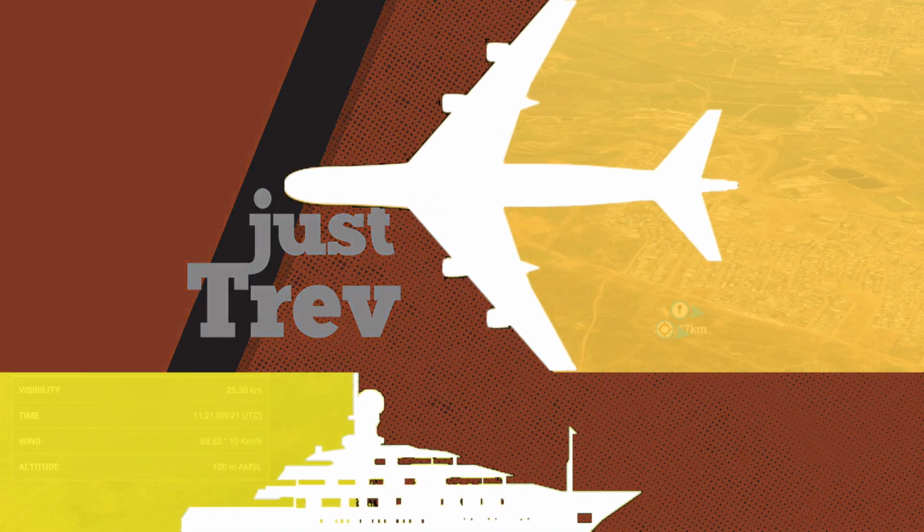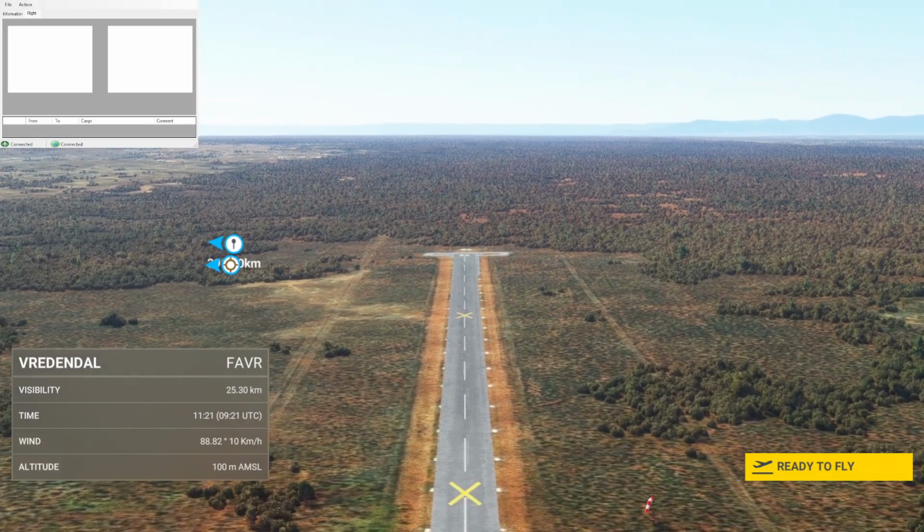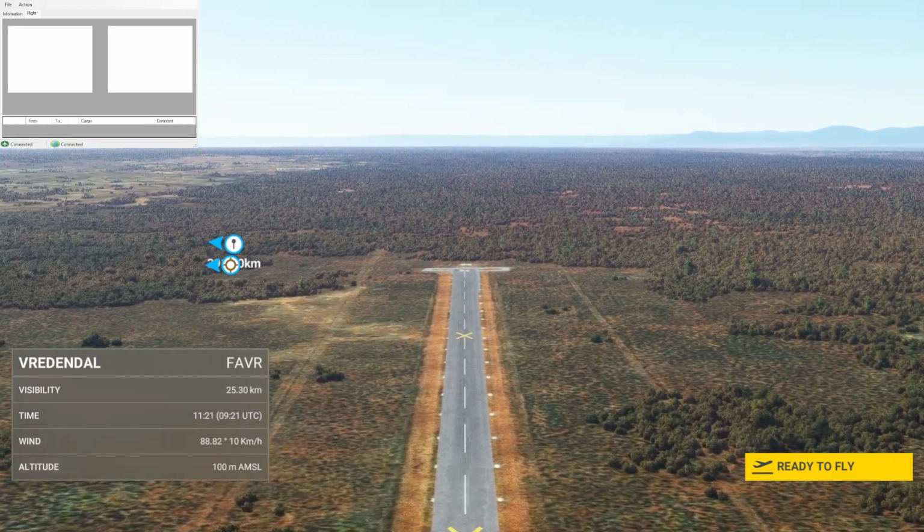Victor Romeo, traffic Cessna Alpha Sierra X-Ray Golf Sierra Alpha, taking off runway 08 departure to the north.